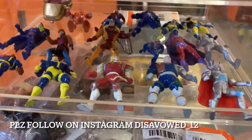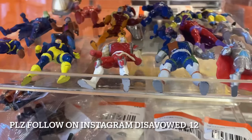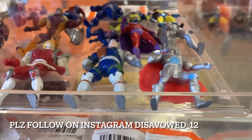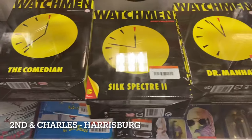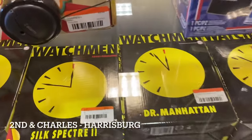I think these are the old, yeah, these are the old Marvel medals, I think. These come in like the little two-packs, I believe. I think I have the Wolverine and the Sabretooth at home. But those are kind of neat to see. There's a Strife. Jay Kirk the Collector, if you're watching, it's not the Strife you want, but it's the Strife that's here. All right, let's look around. And it looks like this case has some Watchmen figures in it. Silk Spectre 2 for $45 for the adult collector.